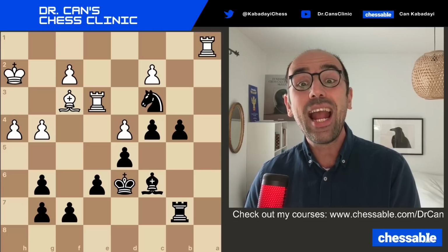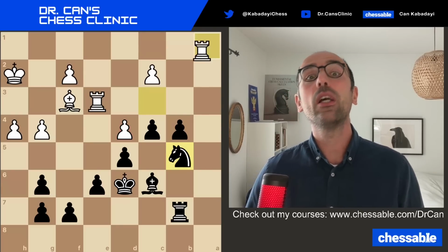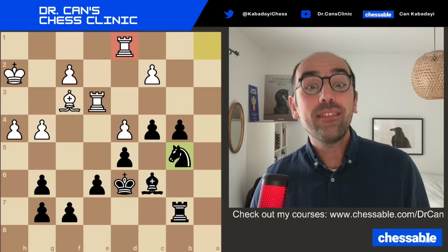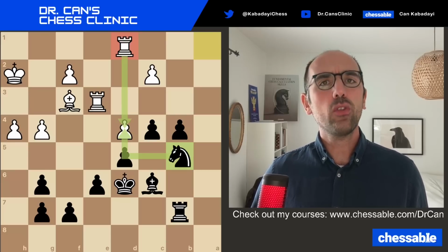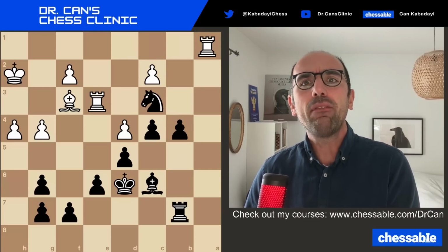By simply attacking the weakness in a position, you can tie down the enemy pieces. And these 2 pieces are not the same. You have an attacking knight and they have a defensive rook. Many players, when they see a position like this, say, okay, so what? Even if I attack that pawn, they will defend.